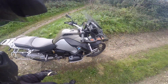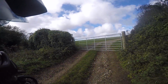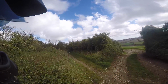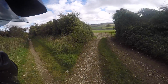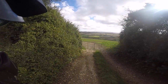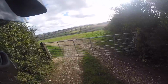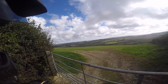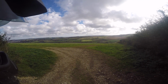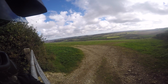Anyway, we'll take this little opportunity to stop, look at the view. This is what it's all about. Coming to places like this, there's nobody around. The odd mountain biker. Listen to me blowing out my arse here. But you get rewarded with a view like that. I know this camera's not going to do it justice, but that's just beautiful.